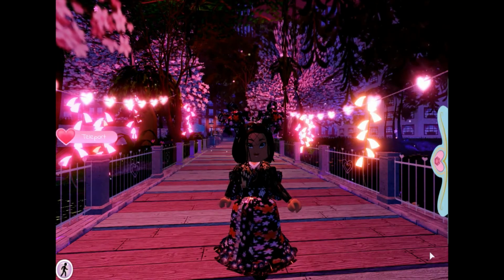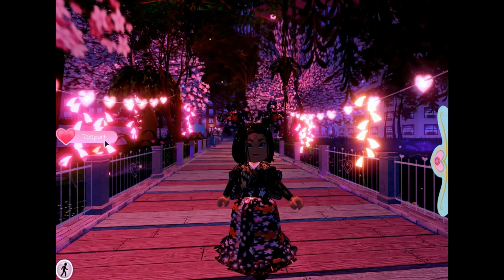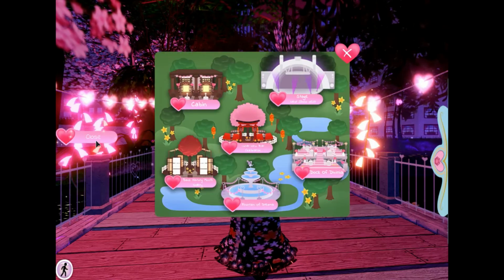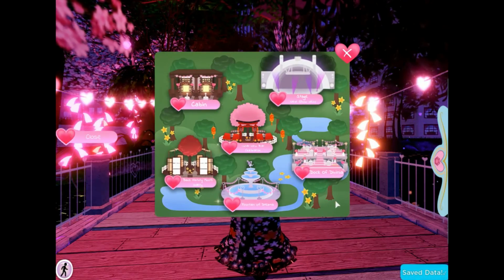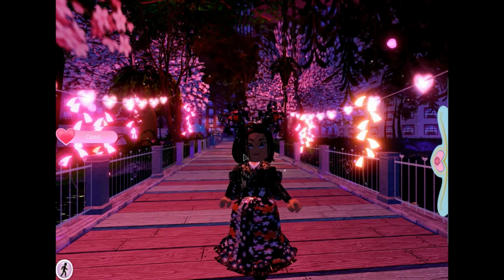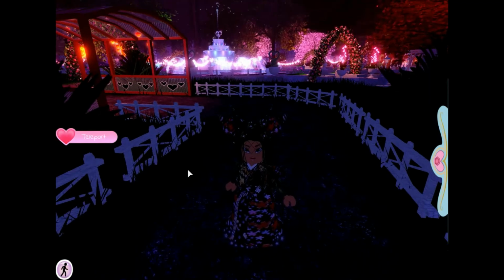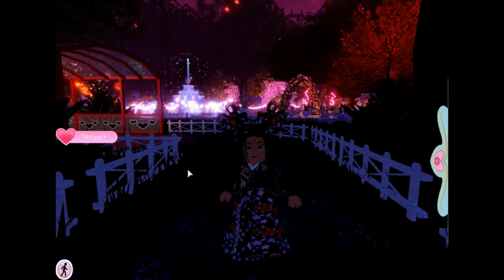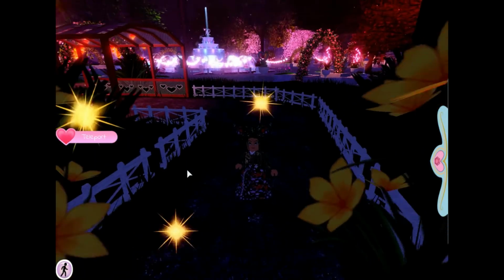Now the next chest is not in this area. We have to go someplace else, and this is really cool and very exciting. Let's go to this teleport button right here. And here we are. We'll try to make it as quickly as possible. As you can see, we were actually teleported to a different part of the map. It looks like we're in the same area, it's just a different part of it.